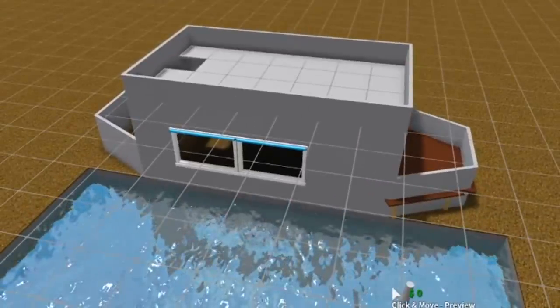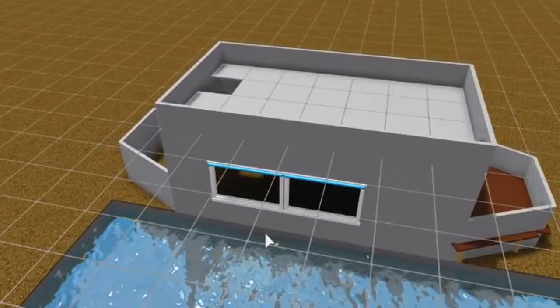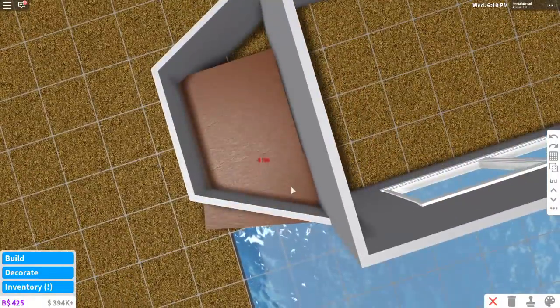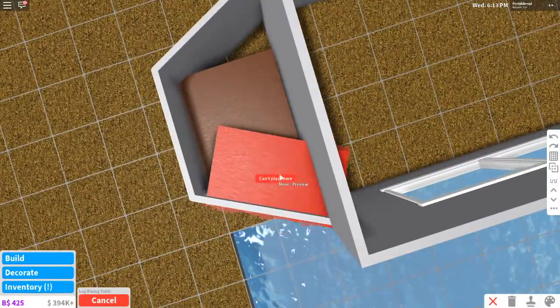I think that looks better. I think the half fence was making the boat look a little bit too tall, so we're gonna do that instead. These tables though, I don't know what to do about these. I think these are probably the worst things I'm doing right now.